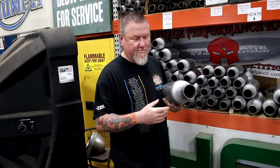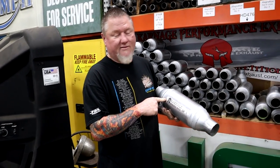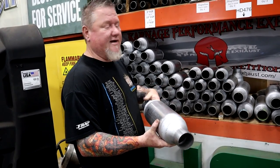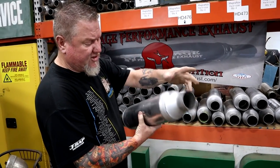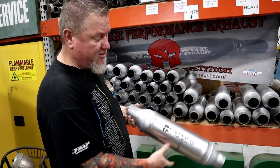All right, this is our Series 1. That's the most aggressive muffler we make. That's what we put on his truck here. That's our number one seller. We sell more of these than anything else. And then we got Series 2. This one basically has two baffles in it, where that one only has one. So it's a little milder.